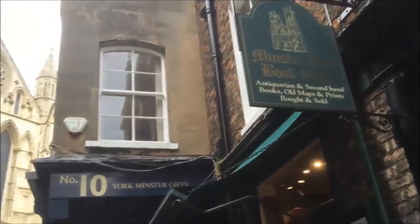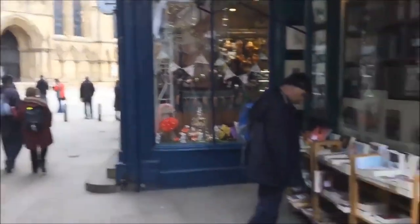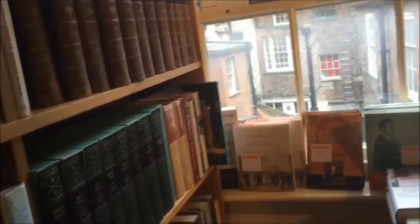This is the Minstergate Bookshop, and that's the Minster, and we're going to go over there and have a little look at it in a minute. But first, let's go and look at these books. It's a cool place, though. History room and literature room. Oh my god, I just want to live in this place.